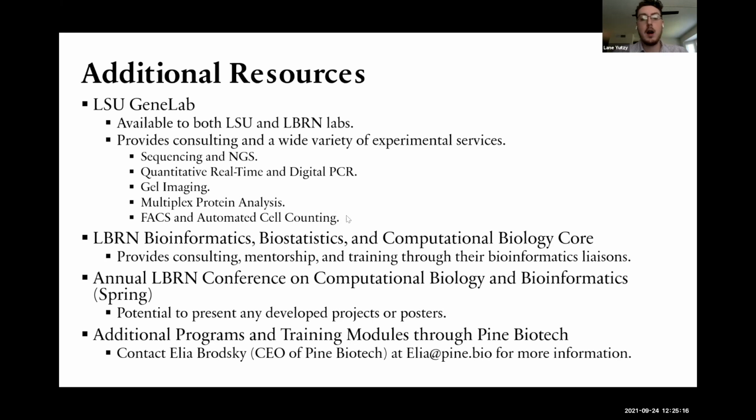If you're with LBRN, there's the LBRN Bioinformatics, Biostatistics, and Computational Biology Core, which is designed to provide consulting, mentorship, and training through their bioinformatics liaisons. This is primarily focused towards PIs, but you can reach out to them directly to learn more about how to be further trained in these fields.